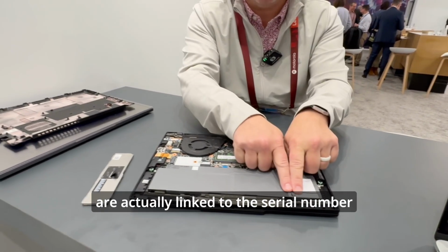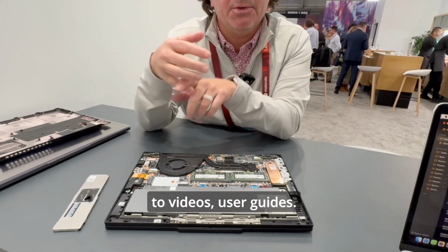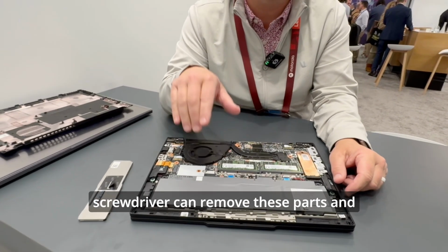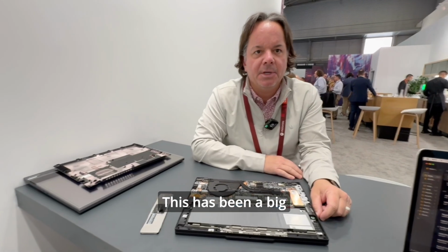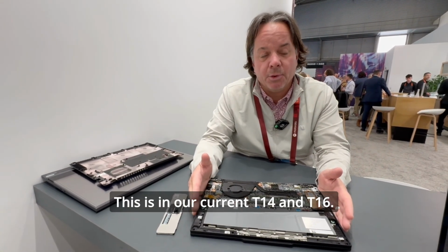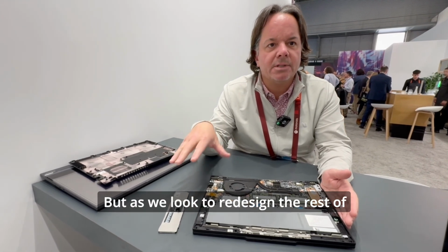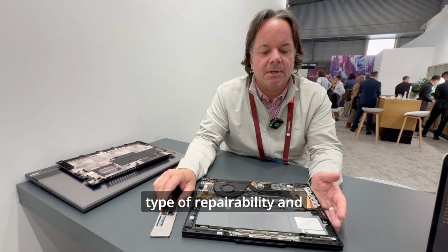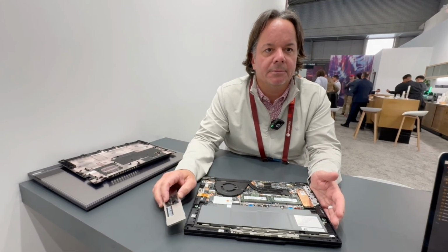because these are actually linked to the serial number of every device with how-to videos, user guides, so somebody at home with a simple screwdriver can remove these parts and replace them. This has been a big drive for us on this series. This is in our current T14 and T16, but as we look to redesign the rest of our products going forward, we are moving to this type of repairability and serviceability across the rest of our portfolio.